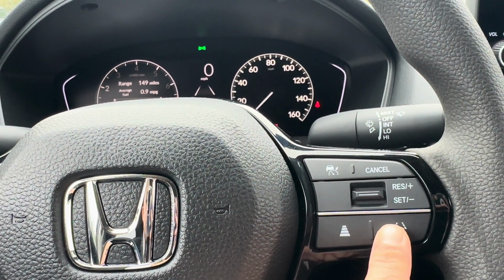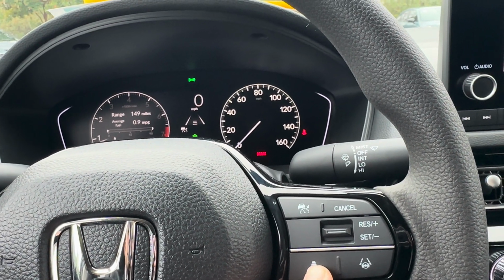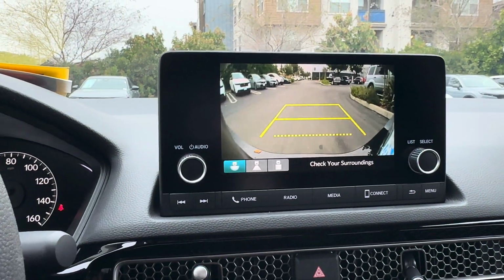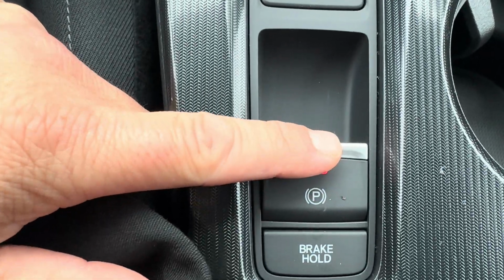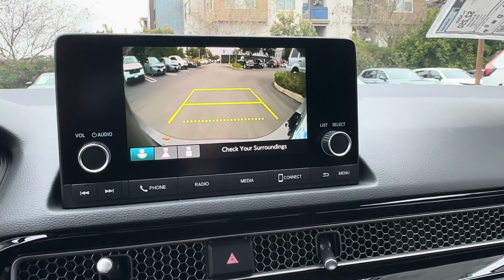Now on the right hand side, you're going to do things like your lane keeping assist, your gap adjustment on how far or close you want to follow the car behind you, and to open or close your vehicle's cruise control. There's your econ. Auto start stop is when you get to a light and the car shuts off, or a stop sign and the car shuts off. That's how to disable that feature. Push that down to release your parking brake and to reveal this backup camera.